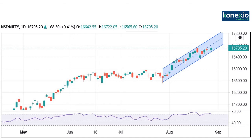So the view remains the same. Nifty might remain highly volatile for the next week. Maybe we might see a zigzag movement. Support might come at the lower levels, and if there is a bounce, maybe 0.5%, 1%, we might see selling pressure coming in again. So next week might be very challenging for the traders.